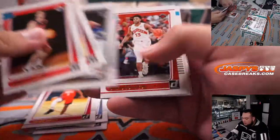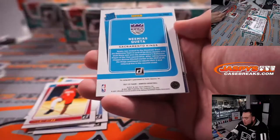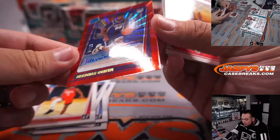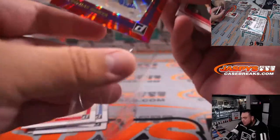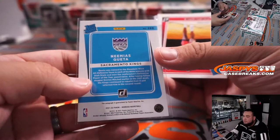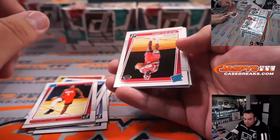Jalen Green. And we have PJT, numbered to 49. He wears number 88 for Sacramento? That's crazy. Sacramento Kings, that is going to Ben.